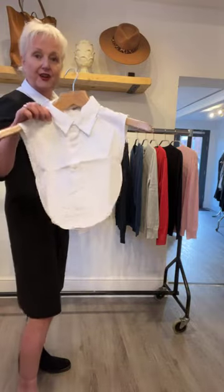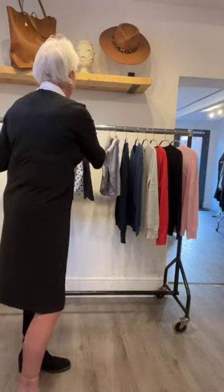Ladies, good afternoon and welcome to our annual deep dive into our amazing fake collars, also known as collar inserts. We are a huge fan of these at Artichoke because, as I'm about to show you, they will completely change the look of any outfit.